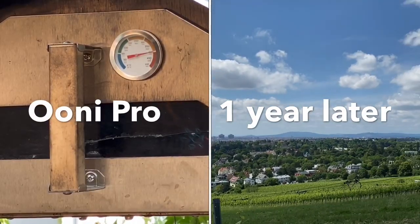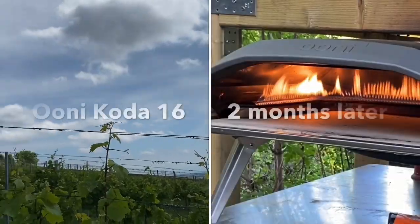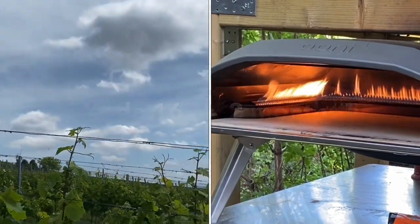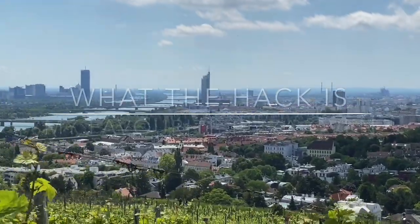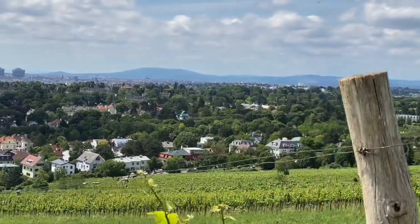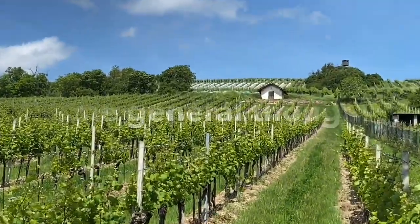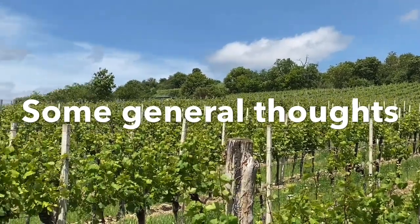We start here today with some impressions from the Vienna vineyards and a tour de horizon through my pizza journey. I'm sure this is something you have or will all go through in one way or another, and you're familiar with the thing that you see in just a few moments. So before we get into details here on the Ooni Pro and on the Ooni Koda 16, we'll start with some general thoughts on pizza ovens.